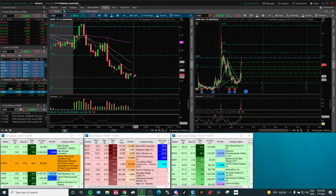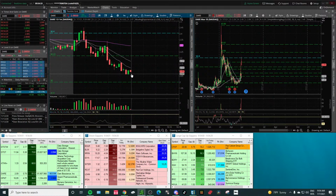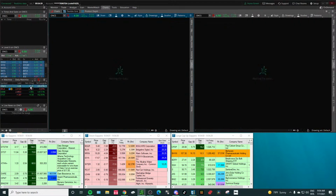Again, from where it is right now, that price target is around 15% away. That would be an amazing trade. ONCS high. I'm not too sure. If I can get a good entry, my price target's going to be around 240 for ONCS, or for this, it's DARE.